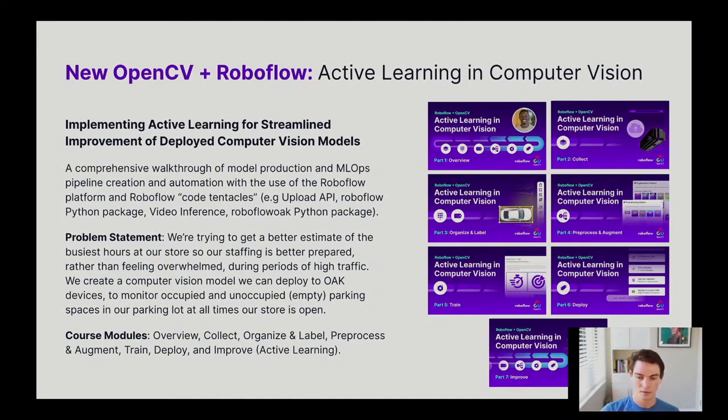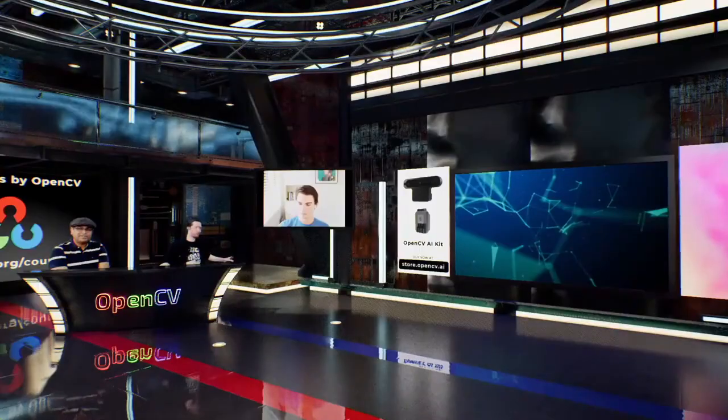Yeah, Mohammed's great. One thing to note is that even though this course was initially for only the people who took our TensorFlow course, anybody on this webinar who wants to go through the course, please send us an email at courses@opencv.org, and we will enroll you in the Roboflow course. Awesome.